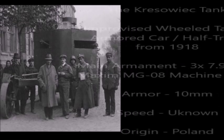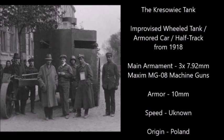Number 5, the Polish Krasowik tank of 1918. The Krasowik tank was an improvised wheel tank from 1918. This tank is very strange. It's kind of a mixture between a tank, a half track, and an armored car.